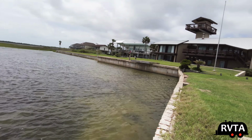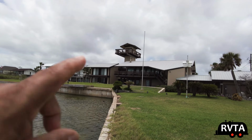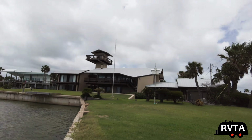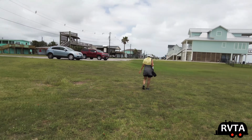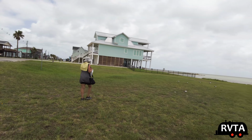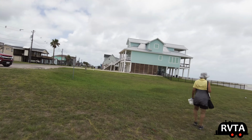Beautiful homes along the coast here. Some very large. Way up there, you can stand up there in the promontory. Going that way is the public beach.